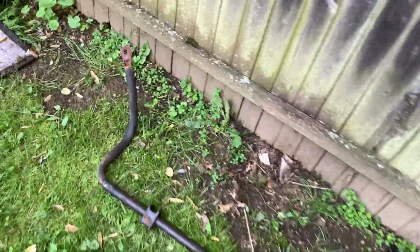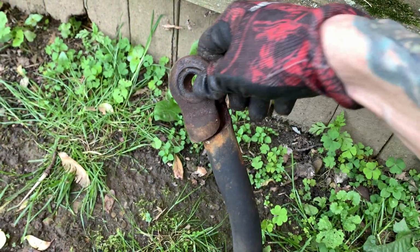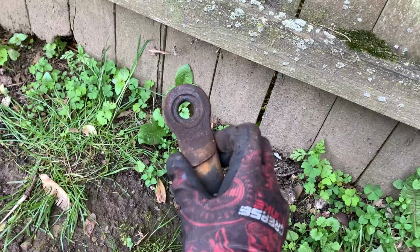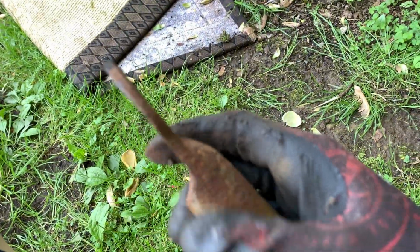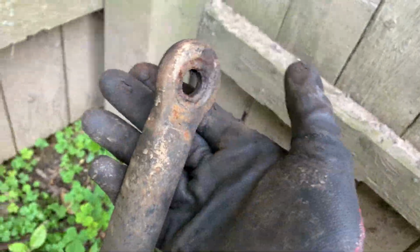So here's the old one. And this piece is supposed to be like that. But that cracked off, which means there's not much metal holding it on. So I had to replace it before that broke. This side's what it's supposed to look like.